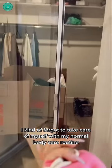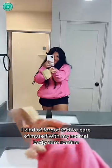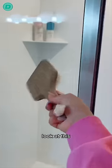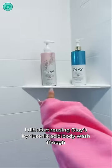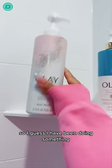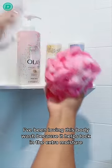Yo, what up? I've been so busy moving, I kind of forgot to take care of myself with my normal body care routine. You know, with all the products, all the moisturization. Look at this. I'm only going to show you once. It's so bad. I'm going to try to fix my dry skin ASAP. Did start reusing Olay's hyaluronic acid body wash, though, so I guess I have been doing something. I've been loving this body wash because it helps lock in the extra moisture my skin is probably screaming for, and it smells really good.